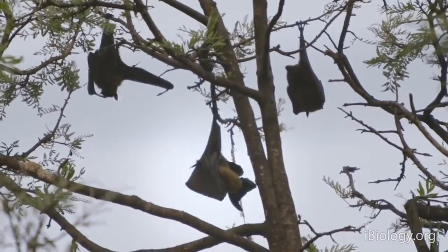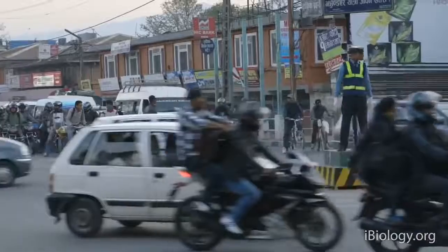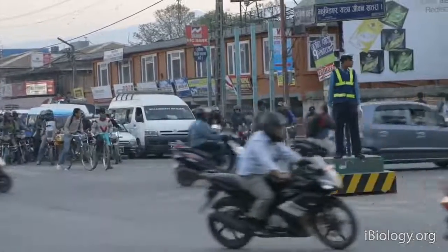A good example is this coronavirus outbreak right now where it's affecting people, but we understand that the virus likely came from animals.